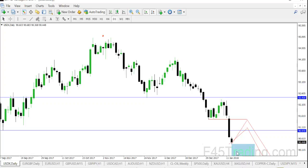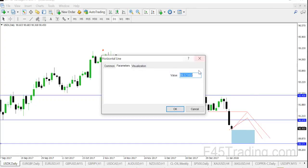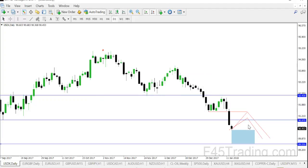But again, this is something that I'm looking for here. Some kind of a retracement higher, and then a dump, sell-off, and a continuation lower to 89.54, 89.55. For round numbers, that would be an easy target. I think that could see it getting hit in the next little while here.